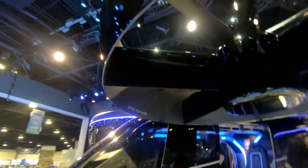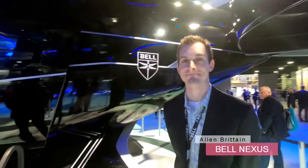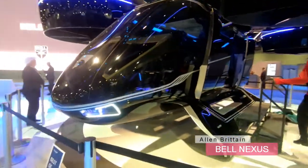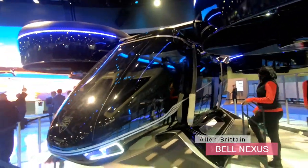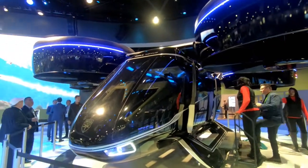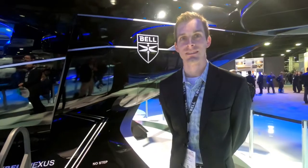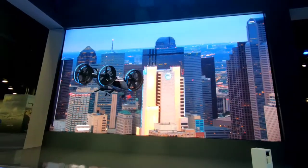So this is the Nexus, and we're talking to Allen Brittain, and we're just asking how is the development of the aircraft going in terms of making this become reality. We're interested in a simulation of vertical takeoff and landing aircraft, electric aircraft. It's a new area, new space where a number of our members are starting to get involved.